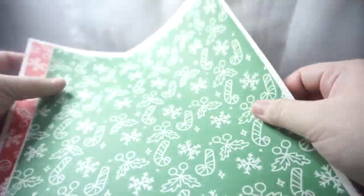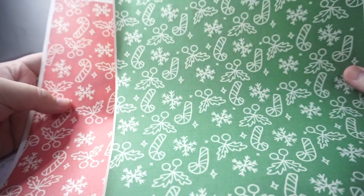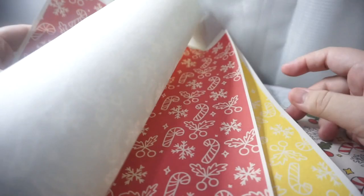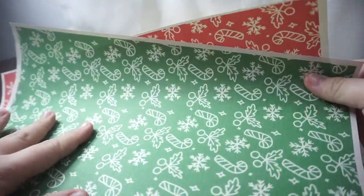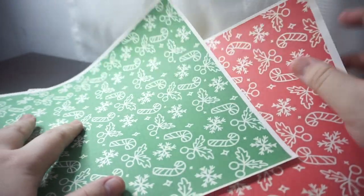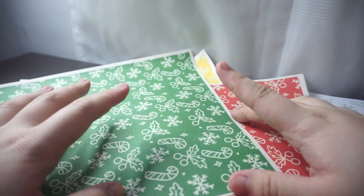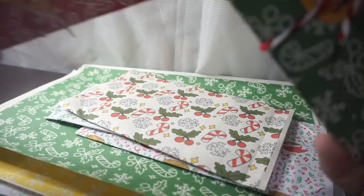So I'm not sure with the yellow one, but these for sure, because of course it's Christmas and they look so good. So if you want to see what they will look like with this wrapper, I'll quickly make a sample or mock-up package. So be right back.